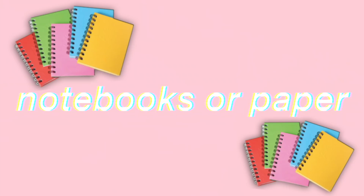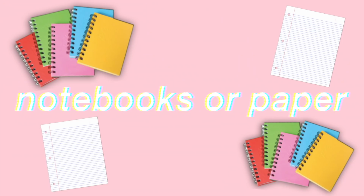And the next thing would be notebooks and paper if you want to handwrite your notes. So I definitely would get a stack of paper if you're someone who likes to handwrite your notes. I prefer getting paper that you can put in your binder rather than all those separate notebooks. But if you want to get notebooks, that's another option. And it's just good to have a lot on hand just in case.